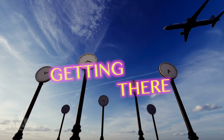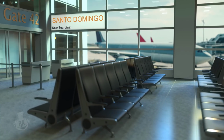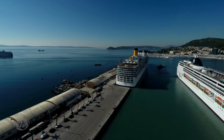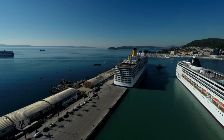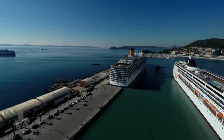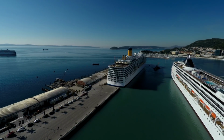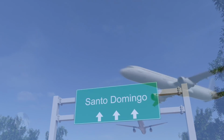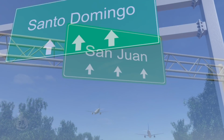Getting there. So let me begin by saying that both countries are very easy to reach by plane, equally so, and by cruise ship as well. Many ships have itineraries for these countries, so you get multiple options for how you arrive. And due to their close proximity to each other, no matter where you're arriving from anywhere in the world, it's about the same flight length from all airports at either destination.